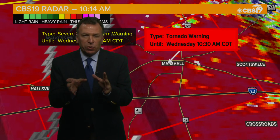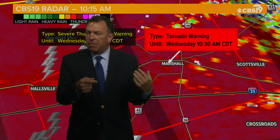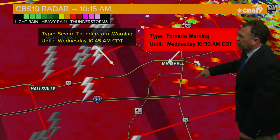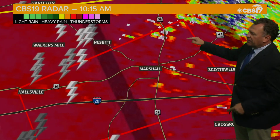So in these situations, what you'll get are these sort of rope-like feature tornadoes, maybe producing winds up to about 100 miles an hour. That can happen. In fact, this looks like it just got a little bit brighter here to the south and east of Marshall. But how does that correlate with the reflectivity and velocity?